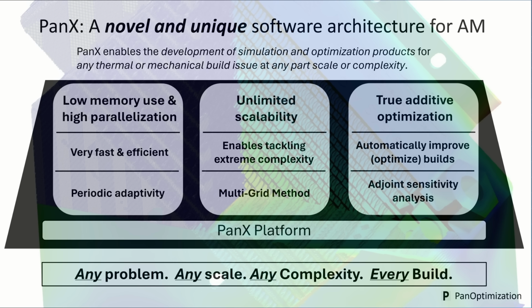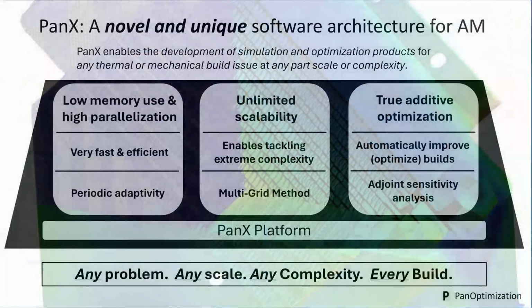It is primarily achieved by what we call periodic adaptivity. For example, the software can generate meshes of hundreds of millions of nodes where legacy software couldn't. The next component is there's a new multigrid equation solver. And what this enables is solving those extremely high node count meshes. And this gives the software unlimited scalability.